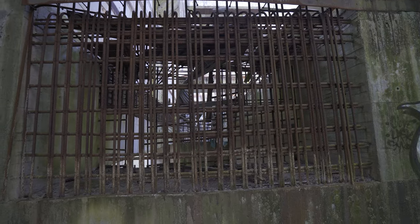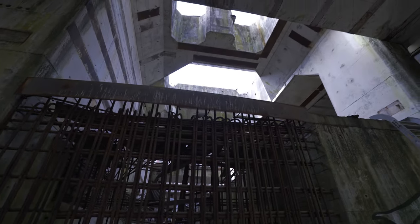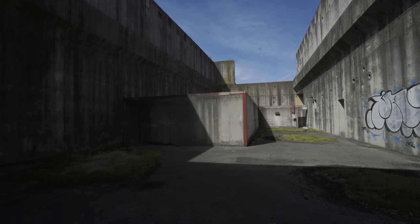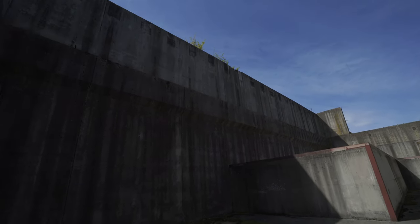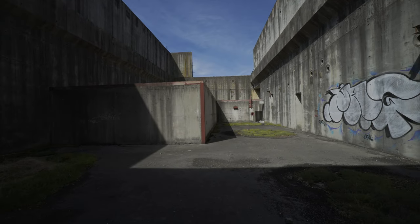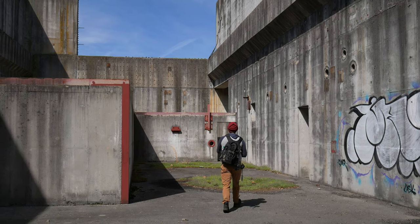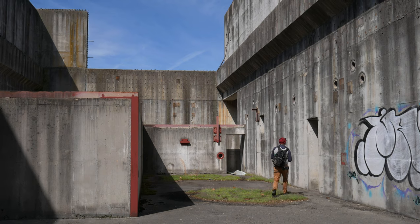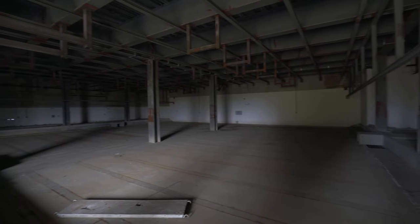Rebar. Wow. Place is a concrete maze. Trees going off the roof. Come on, FM. Empty room.